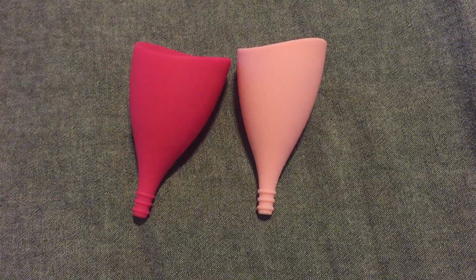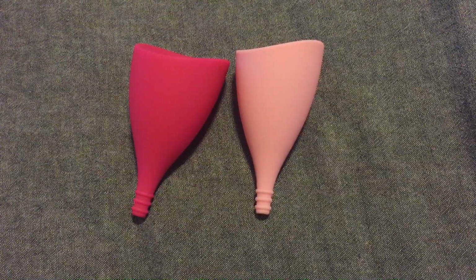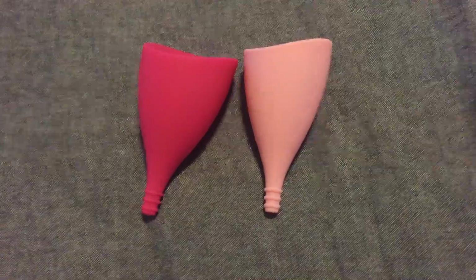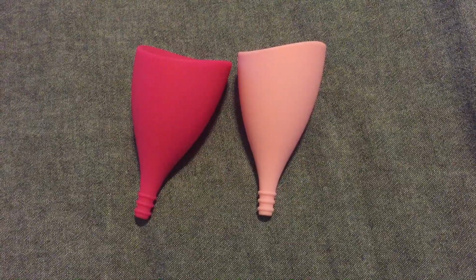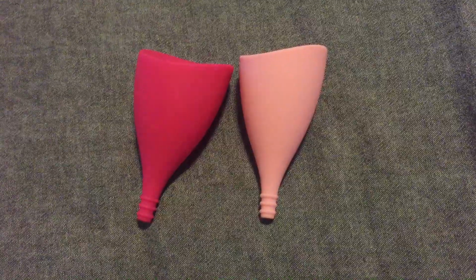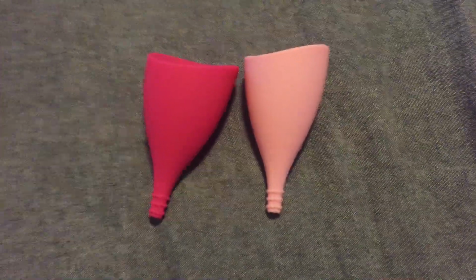So I love them. With that said, I used the Diva Cup brand for several years and found that I didn't really like the unsightly staining that happened because of the clear cup, and I also didn't like the markings on the inside of the cup and the way that the little pinprick holes around the edge started to accumulate blood stain. So I was looking for another option.